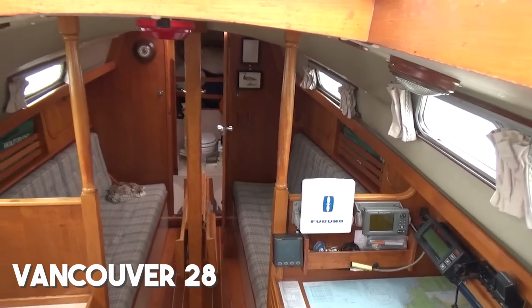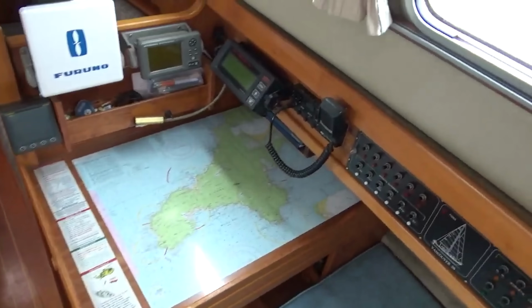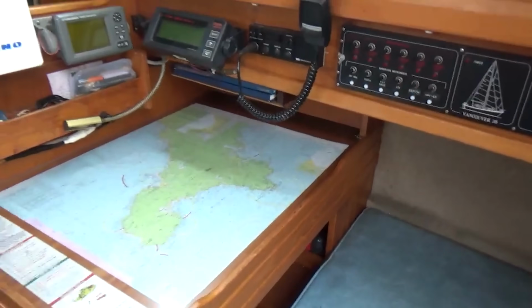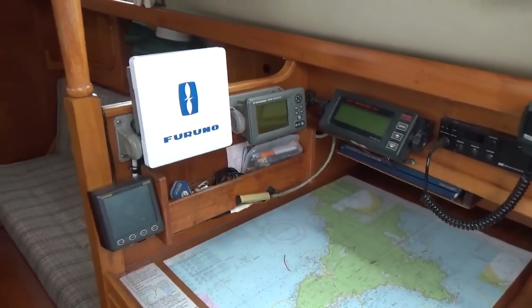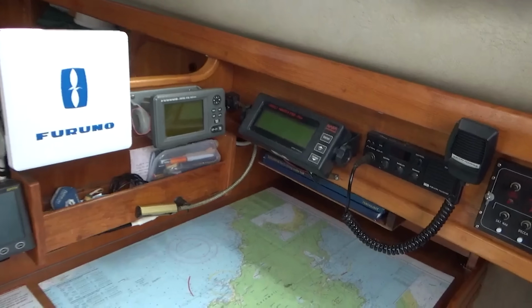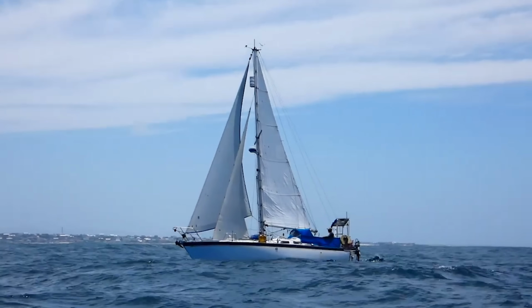Now, here's a boat that feels like it was carved from stone and told, "Go handle the world." The Vancouver 28 is a serious little passage maker, built with long-distance sailing in mind. You step aboard, and immediately it feels like a proper ocean boat. Sturdy, stable, and ready for whatever weather rolls over the horizon.